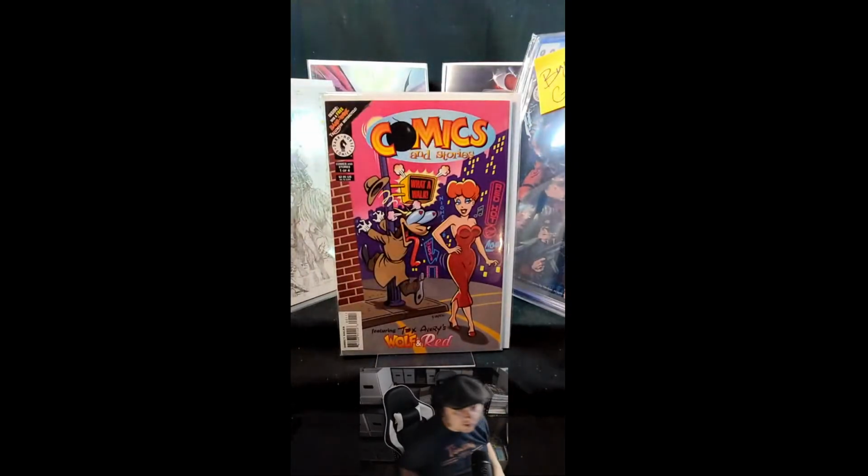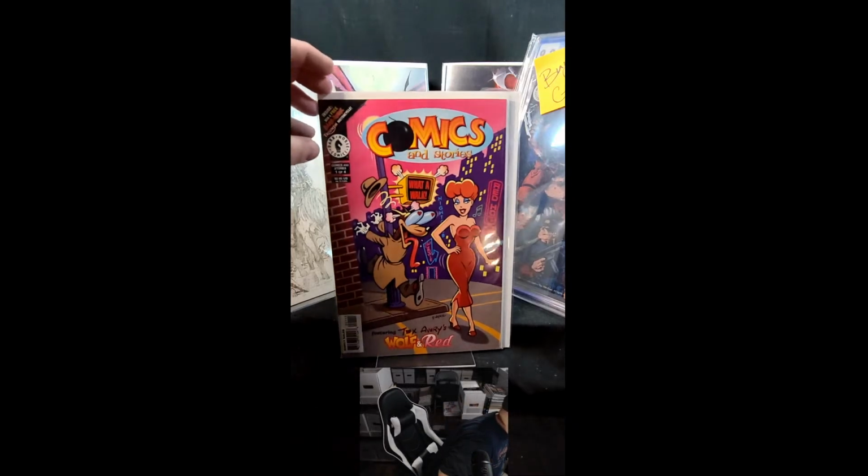Tex Avery comics and stories. $3 start. Going back to some old school comedy. This is issue 1 of 4 from, I think, either the early 2000s or the late 90s. Okay, nobody on Tex Avery.